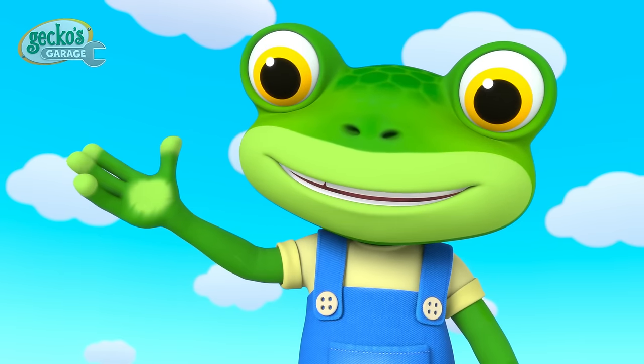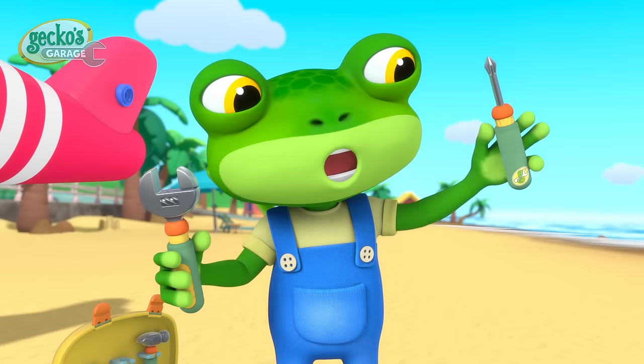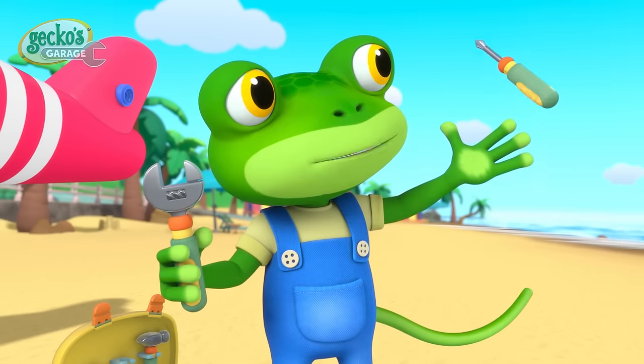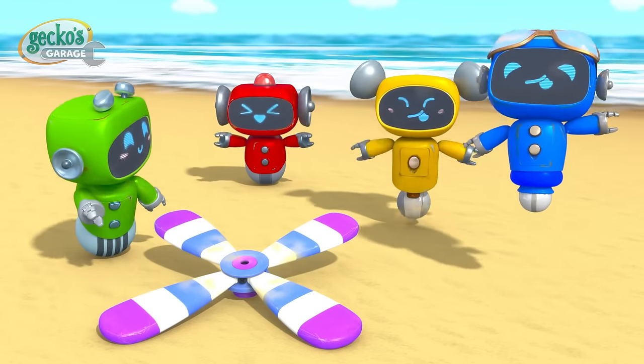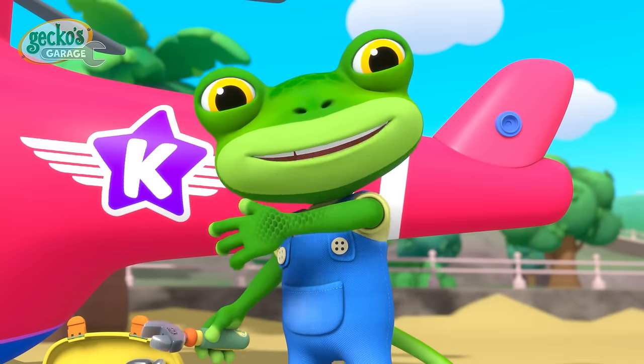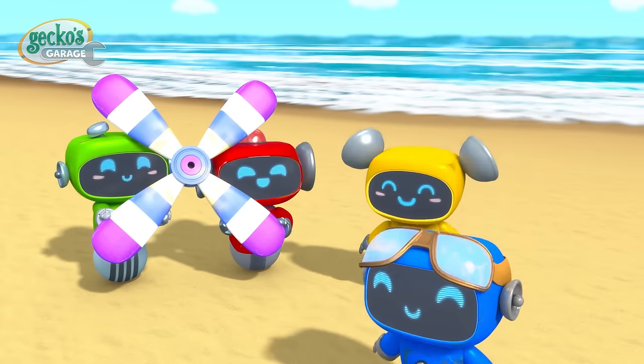What tools do I need? Screwdriver, wrench! Gecko's garage, time to fix. Gecko's garage, let's fix this! Hurry now, Mix! This fix is a race! To beat the tide and get this rotor in place!